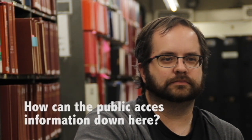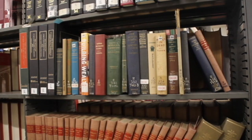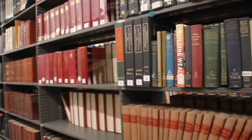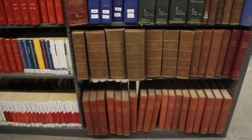How could the public or other people access information down here? Sure, that's a great question. There's a short answer and a long answer. The short answer is you have to ask. The long answer is it depends on what the book is. The section that we're in right now is part of the Business and Career Libraries collection. That's mostly used for research, and you would have to go to the Business and Career Librarians and present your topic and ask for assistance, and they would find the books for you.